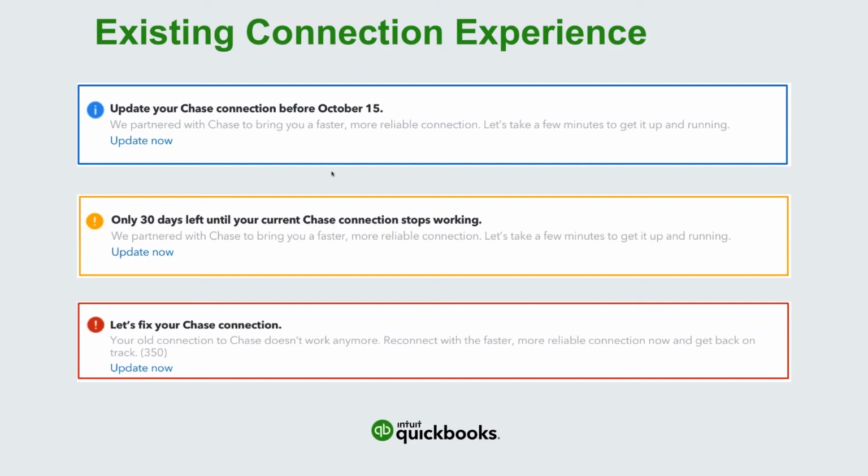But as they get closer to that date, the warning will be a little more serious, right? We'll go to yellow. It says, hey, you only have this many days to connect. Please update now. And then when that date actually passes, they'll see a message like, hey, we're not downloading your transactions anymore. You have to fix this now.